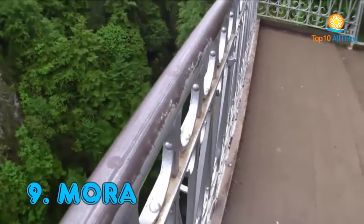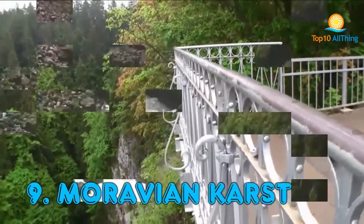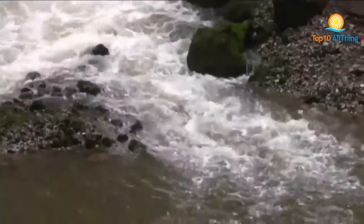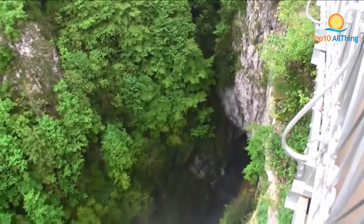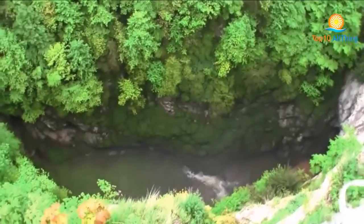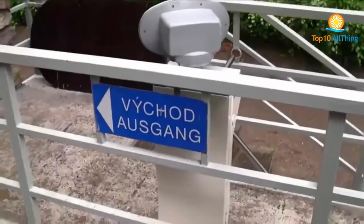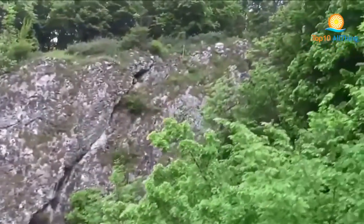Number 9, Moravian Karst. This geologic phenomenon is in a naturally protected region of the Czech Republic, just north of Brno. This is a giant series of underground limestone caverns and gorges that stretch for thousands of square kilometers. The region includes such highlights as the Macocha Abyss, a gorge 138 meters, 453 feet, deep, which formed during a collapse of one of the underground cavern ceilings. In addition to caverns, Moravian Karst also contains well-marked bicycle trails and hiking paths to explore.